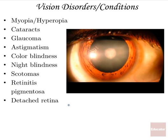And a detached retina, this is something you don't want to have happening. A detached retina is usually from an injury. Some kind of injury to the head makes it so that the retina comes off of the back of the eye. And that means you're not going to be able to see. If that curtain against the back of the eye comes off, that's where all your rods and cones are.